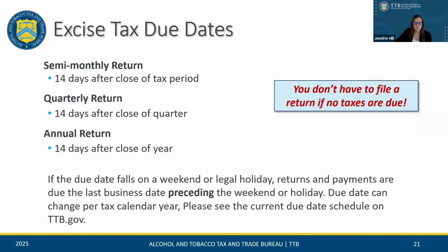Due dates are typically 14 days after the end of the period. If the due date falls on a weekend or legal holiday, returns and payments are due the last business date preceding the weekend or holiday. Due dates can change every calendar year, so it's important to check the current due date schedule on our website.